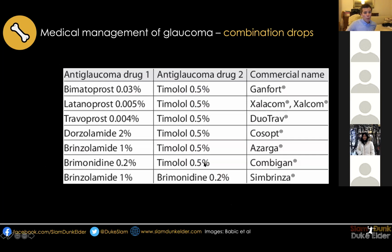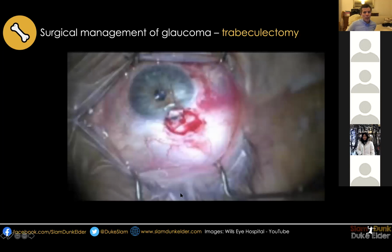Once again, ophthalmologists are experts at combining medication and changing drops. Usually, if people don't do well with first or second line medication, they'll do combinations of drugs, and sometimes you can get even 3 drugs in one. This is an example of a few common ones, for example Ganfort, Cosopt, Simbrinza. These are quite common commercial names for some of the drugs that are combo therapy.